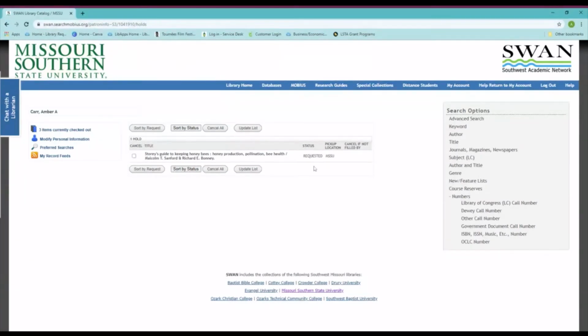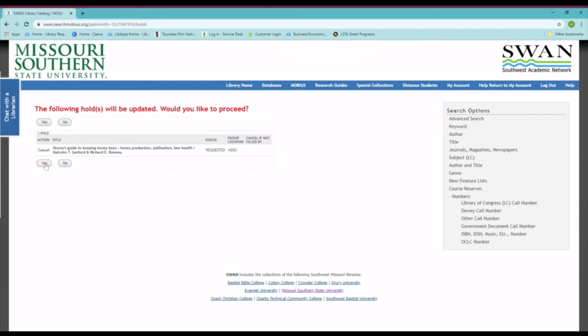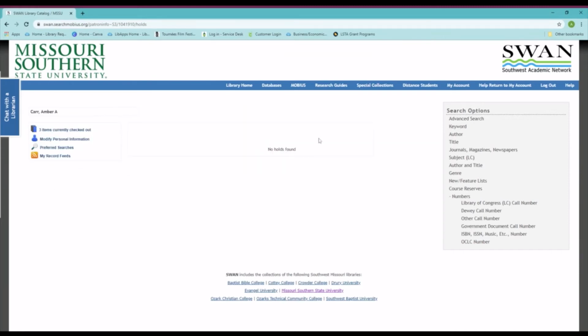It can show requested. If it's already been shipped, it will say in transit, and it will also say if it's available for pickup. Now, if you've made a request and you decide you no longer need the item, you can also cancel that here by simply selecting it and cancel, and then yes. And your request has been canceled.